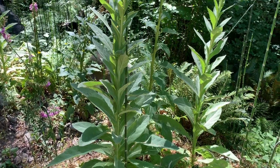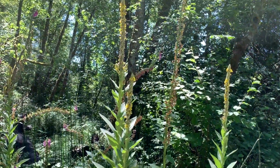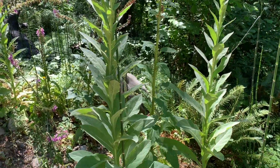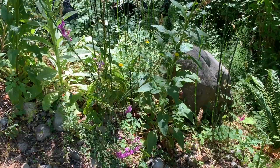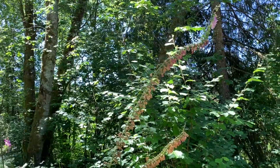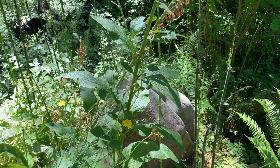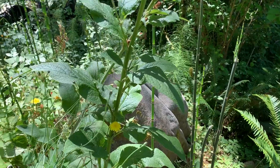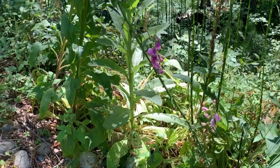Okay, here we are out in our land, and here's some lovely mullein. And I brought you out here because I really want you to see the difference between mullein and foxgloves. Over here we have foxgloves. These are probably the closest look-alike to mullein in this area. And as you can see, they have big spear-like leaves. They can even be a little fuzzy-ish when they're young. They're not nearly as fuzzy as the mullein here.